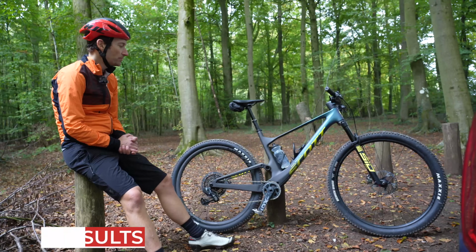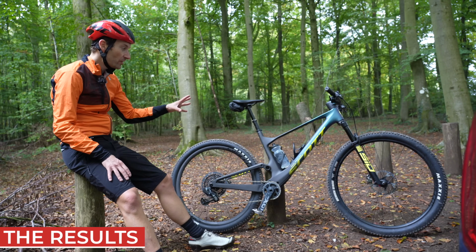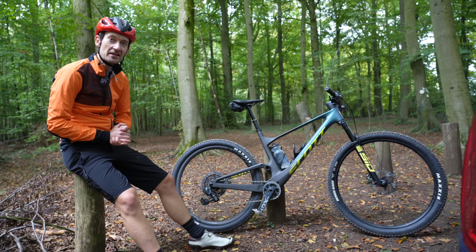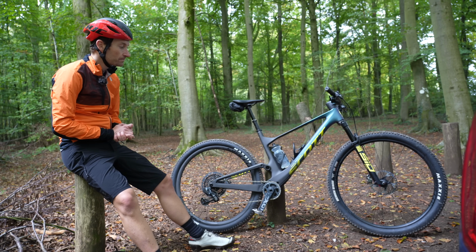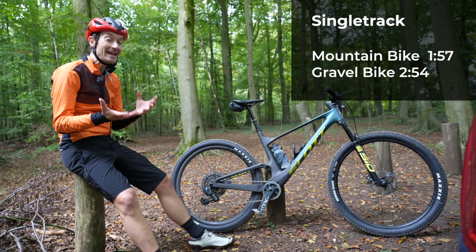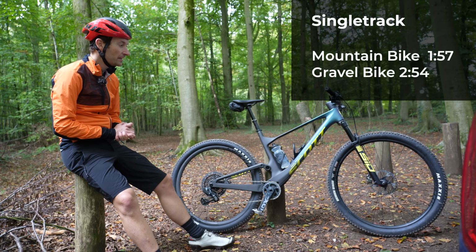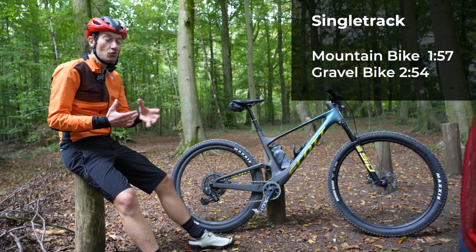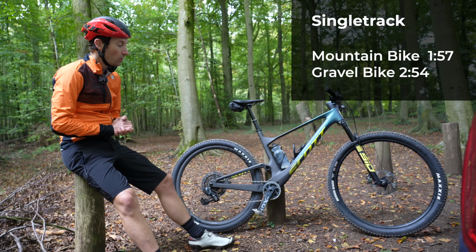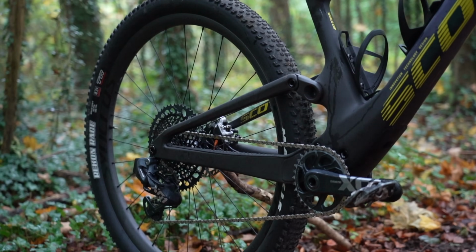Right, okay, time to check the times. After riding the same route on both bikes, the times are quite interesting, but perhaps not that surprising to you if you have ridden gravel and mountain bikes. On the steep techie trail, the mountain bike was way faster than the gravel bike. That's partly because there were some quite steep bits on that trail that were almost unrideable, at least for me, on the gravel bike, whereas this bike just sailed down through them with no problems at all.